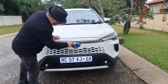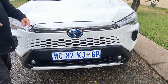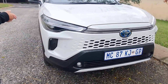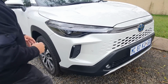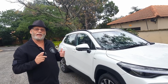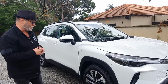Something else to show you. If you take a look at the badge, I've spoken about this in the past. Note the blue on the badge, because this is the hybrid version. Talk a lot more about that during this review. They've also made a few little changes on the front end. You can see now these daytime running lights that run across there, LED headlights, all features like that. Also keep in mind this is the top spec XR model, which means it's got a lot of extra features. And there's a lot about that with the facelift that is very important and pertinent to this test.